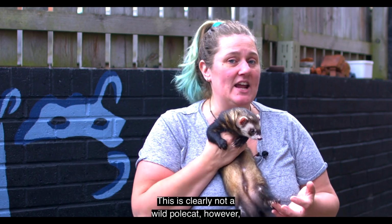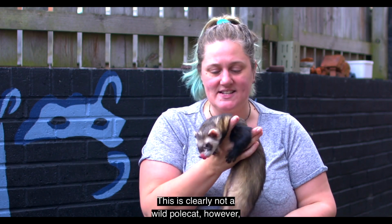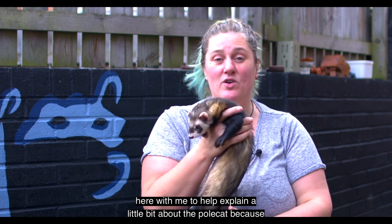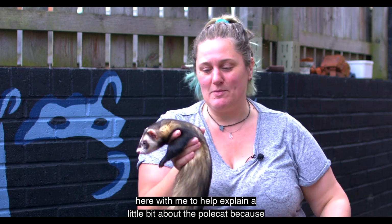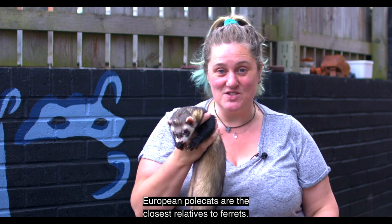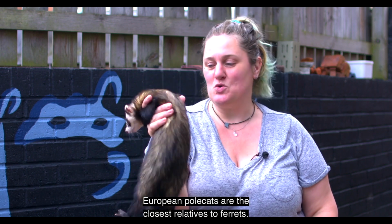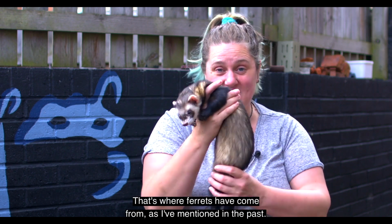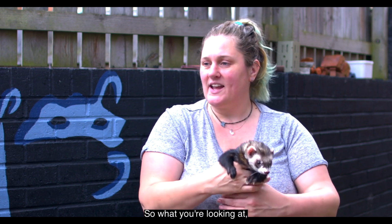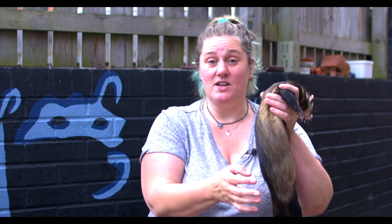This is clearly not a wild polecat. However, I've got Errol or Winston, not sure which, here with me to help explain a little bit about the polecat, because European polecats are the closest relatives to ferrets. That's where ferrets have come from, as I've mentioned in the past. So what you're looking at, yes, Eula Beluga, that's my Eula cat.